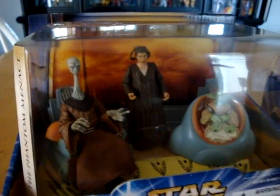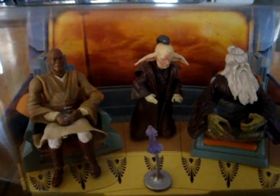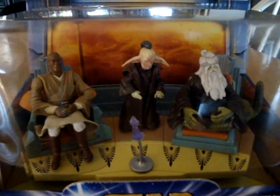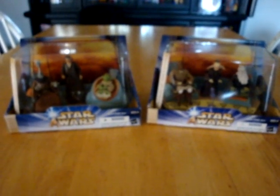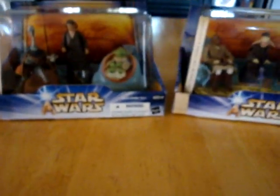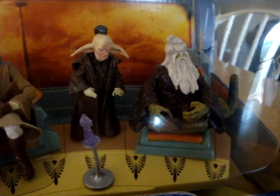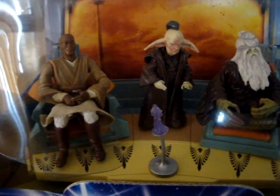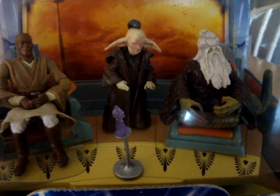I'm not going to be opening these ones, but I do have some more out of the box, and I plan on doing a very big Jedi Council scene pretty soon. I think that one's the harder to get or more expensive of the two sets on eBay.